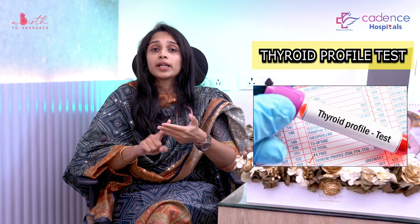The third is a thyroid profile. Of late, there is an increase in the incidence of thyroid disorders in women. Uncontrolled thyroid problem, let's say hyper or hypothyroidism, can actually affect the pregnancy drastically. There are studies which show that uncontrolled hypothyroid has actually led to miscarriage or even affected the brain development of the baby. So this is one of the tests which you have to include and do it as early as possible, or as you realize that you're pregnant.